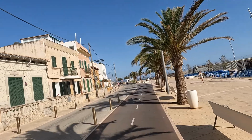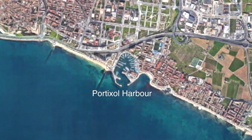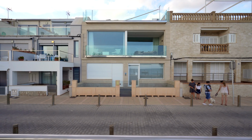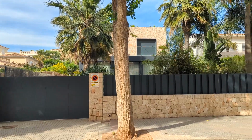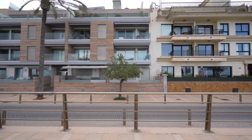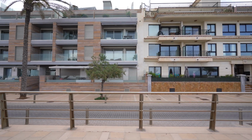There's a gorgeous and popular cycle path which connects both ends. So my favorite area to live in Mallorca represents the first 3 kilometer stretch, starting at the harbour in Portixol and ending at the beach in Cuidad Jardin. It's a beautiful area with both attached and detached houses. You have many of them in first sea line, you have many parks, but as well small apartment buildings. You don't have the tall skyscrapers.